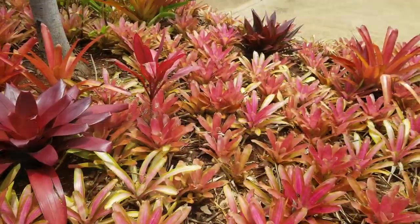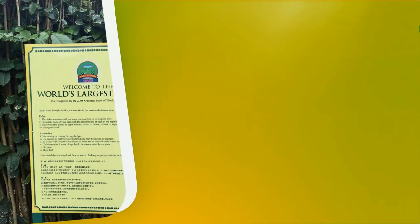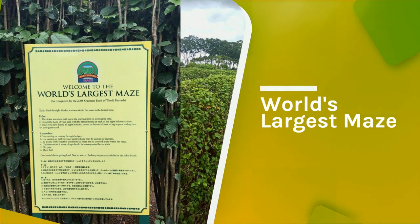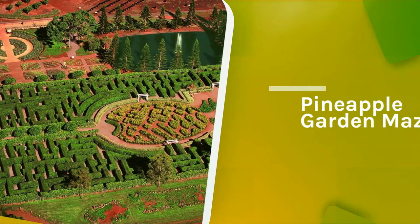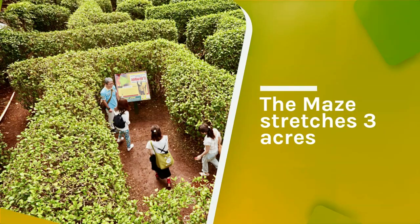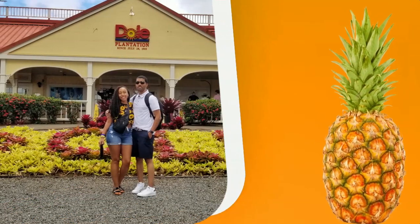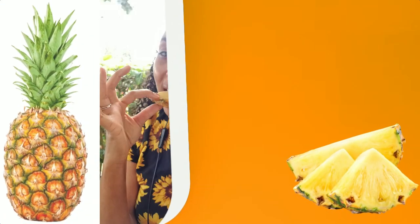And if you like a good maze, the Dole Plantation's giant pineapple garden maze was declared the world's largest maze. The maze stretches over 3 acres and includes nearly 2.5 miles of paths crafted from 14,000 colorful Hawaiian plants. When in Oahu, make sure to visit the Dole Plantation. I highly enjoyed my visit, and I'm definitely coming back for more Dole Whip.